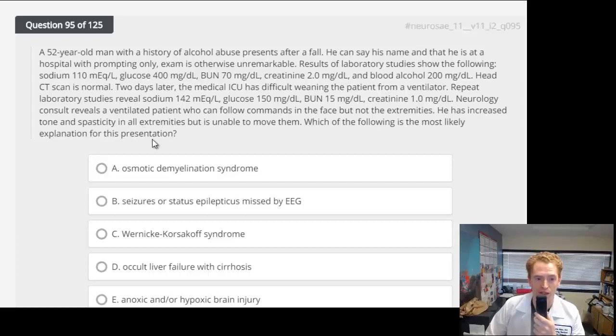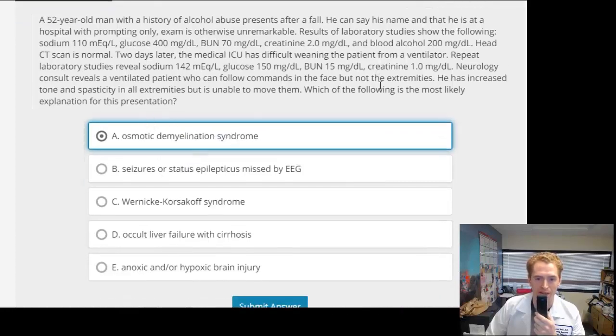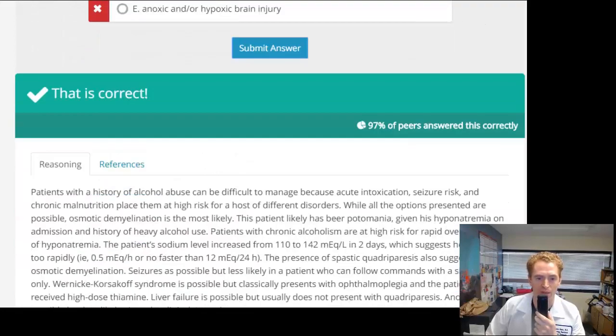Which of the following is the most likely explanation? Osmotic demyelination, so that's correct. Seizures, no. Wernicke-Korsakoff, no. Occult liver failure with cirrhosis, no. Anoxic brain injury, no. So basically, if you correct sodium rapidly, it can damage the pons due to osmotic demyelination. So you're supposed to correct it very gradually, no more than 12 milliequivalents per 24 hours, and you're supposed to frequently check sodium, and that is correct.